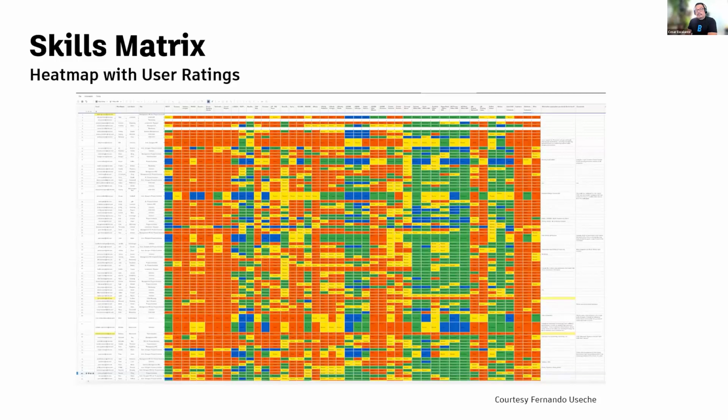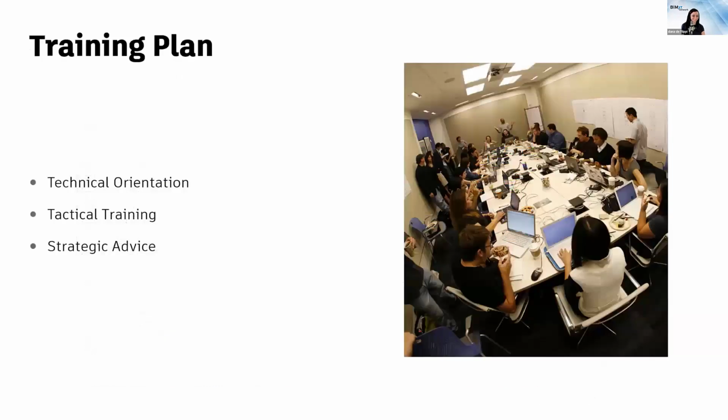And again, this is just one region. This snapshot is just for one regional office. It does not reflect the entire organization. I did not have an entire organization one available, but there is one. What a matrix that would be. Yeah. And so that piece of information informs the priorities for your internal training plan.